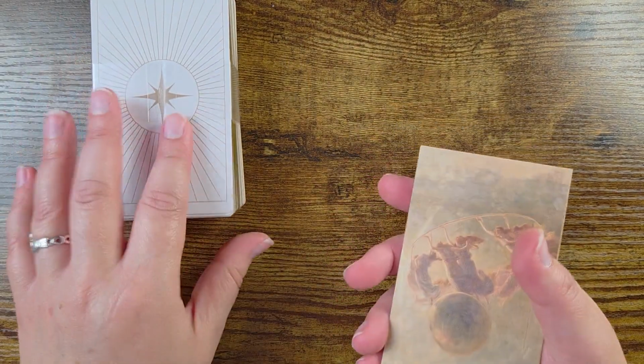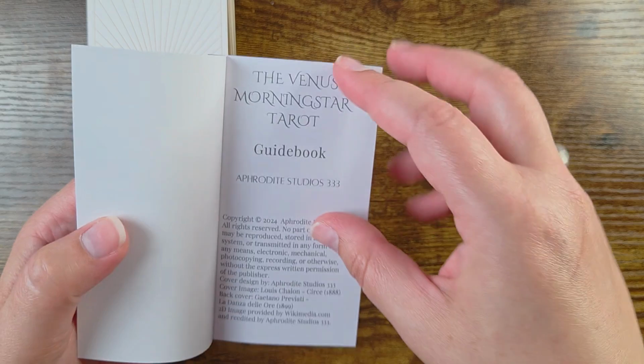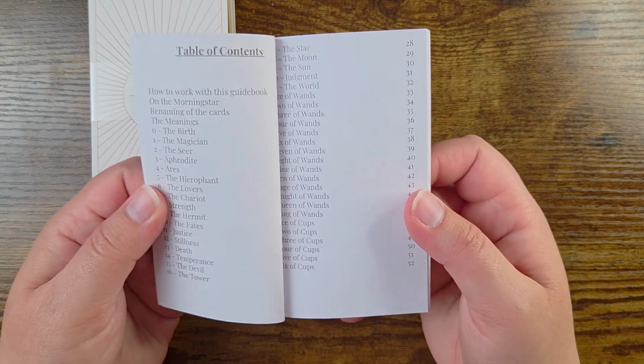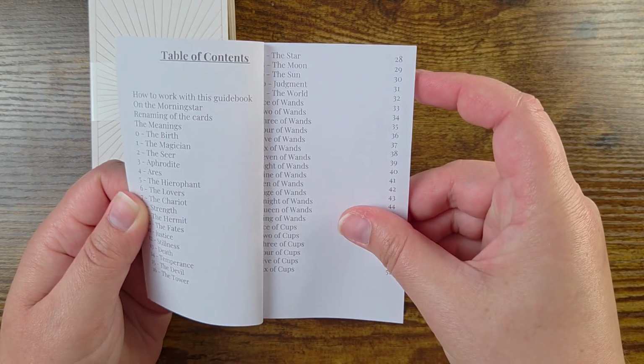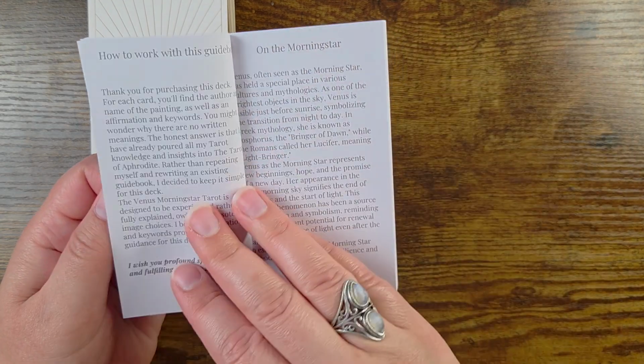So before we get into the cards, let's just take a peek at the guidebook here. Oh, nice table of contents. We do have some different titles for some of the cards, and each card has their own table of contents page number. I love that.